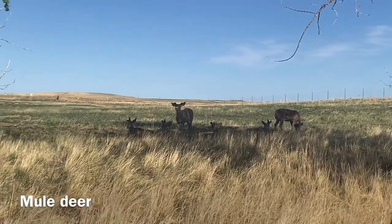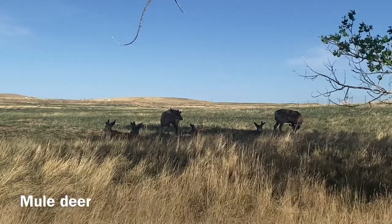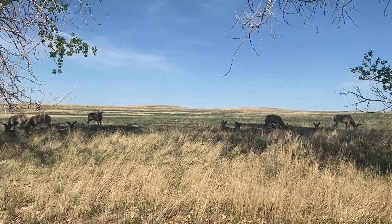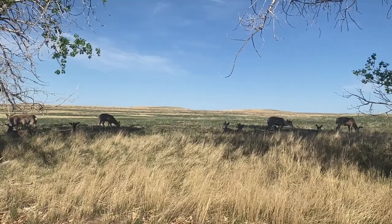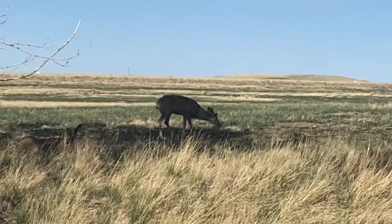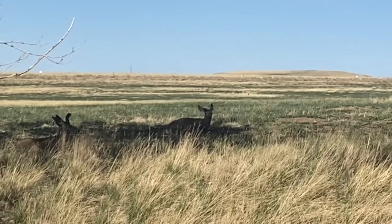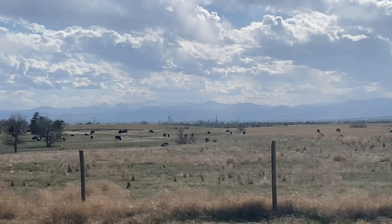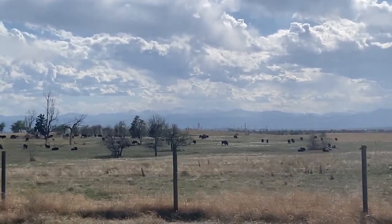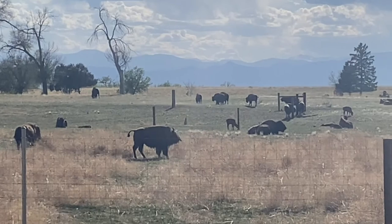We were able to get really close to these mule deer. They're called mule deer because of their long mule-like ears. Here at the Wildlife Refuge, they have a whole herd of tons of bison. It was so cool being able to see these massive animals up close. But at a different area we go to, we get to see a different herd even closer. I'll show you guys that in a few minutes.